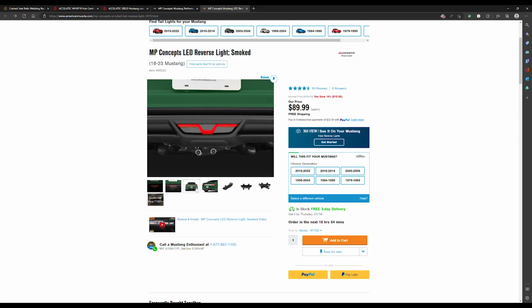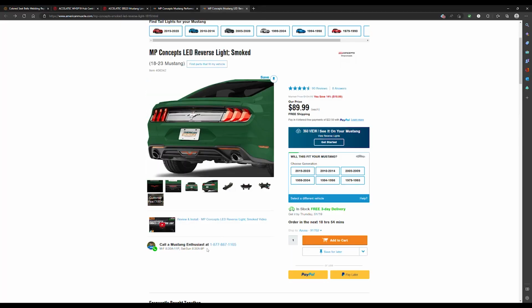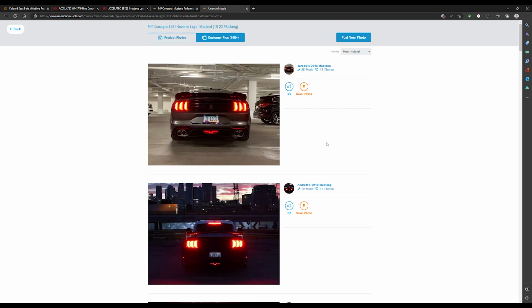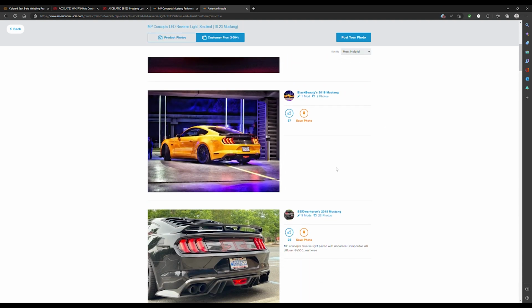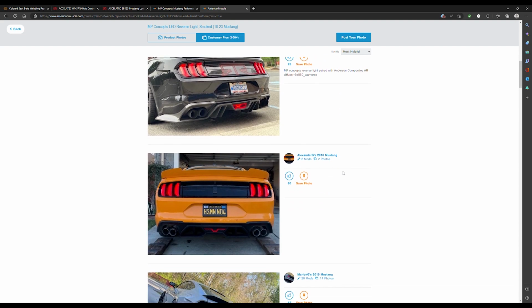Another thing I'm going to throw on, because I think it'll be really cool, is the MP Concepts reverse tail light. Doubles as a third brake light, and it's a cooler brake light because it's LED and all that, so it looks way better.